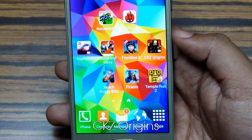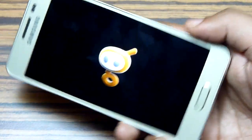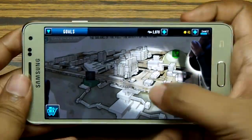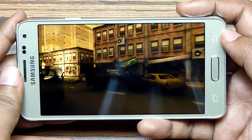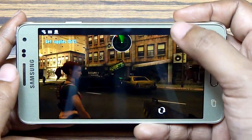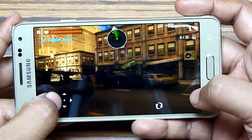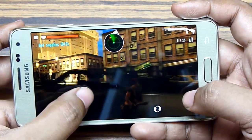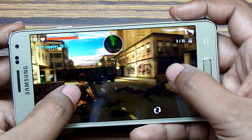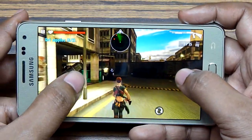The next game I'm going to play today is called CKZ Origins, or Contract Killer Zombies Origins. The brightness of this game is quite low and you can swipe at the top to increase the brightness. Well, it's already at highest. It's a zombie game, that's why it's dark. There is no lag or hiccup I am experiencing on this phone, and the Galaxy Alpha is surely a hardcore gaming device.